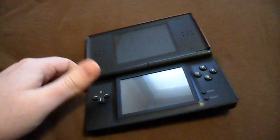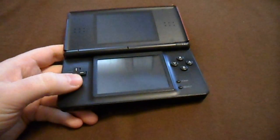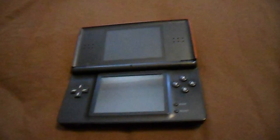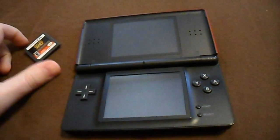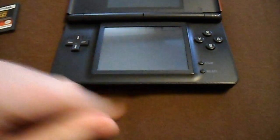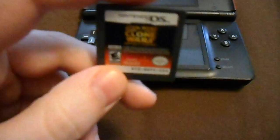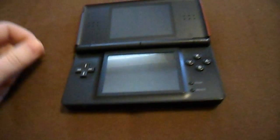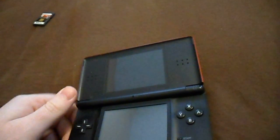I'm going to save the Sega Genesis games for last. This is a DS I bought. It came with Pokemon Red, Fire Red, and Leaf Green. Unfortunately, they were knockoff counterfeit cartridges. Not only that, but they didn't even work. This is in really nice condition. The seller also included Guitar Hero, which was pointless because it didn't have the piece that goes in the Game Boy Advance slot for you to be able to play it. But she did include Star Wars, The Clone Wars, Republic Heroes, which I played a little bit and is actually kind of fun. I also had to buy a new stylus for it because the stylus was missing.